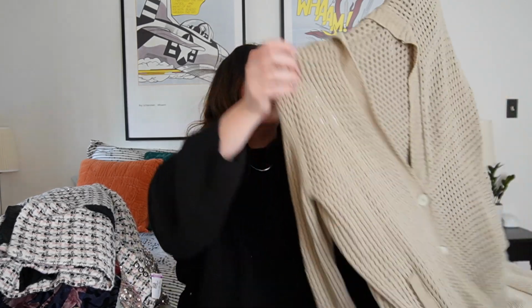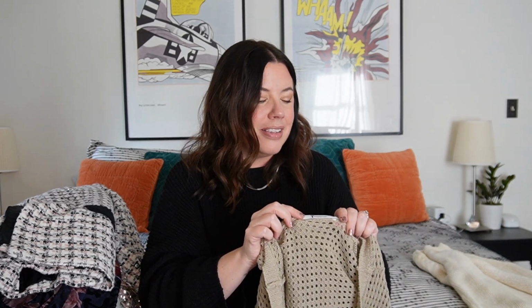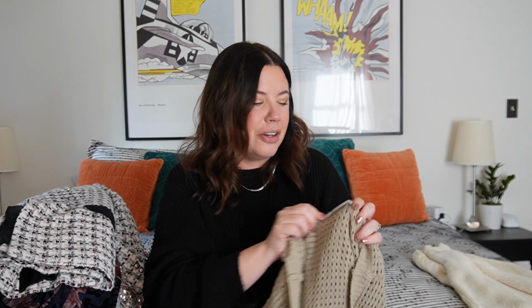Yes, I understand you can go to H&M and buy a cotton cardigan for $29.95, but I will tell you one thing, it's going to be falling apart in 3 washes. This will last the rest of your life with proper care. Anyway, tangent, sorry. I'm really passionate about cotton. It's kind of a thing. I was literally at one point in my life going down the road to starting a sheet company. So that's the level of cotton nerd that I am.